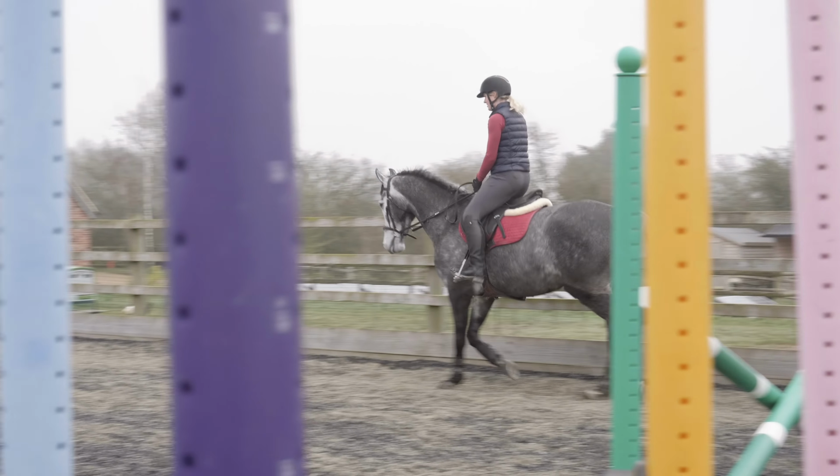Along the short side here, I just asked for a little half halt. We almost went back to trot there, so I just asked him to carry on going. And then at the bottom of the long side, I asked to go back to trot, just because I don't want him to get too unbalanced. He still has a lot more muscle to build up.